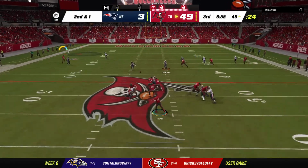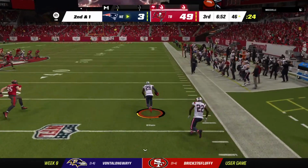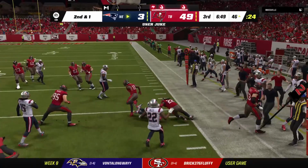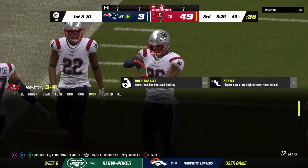On 2nd and a yard, Howell. Oh, and this ball's tipped and intercepted. Greedy Williams picks it off. And the Pats are going to have great field position here as this is returned just shy of midfield.